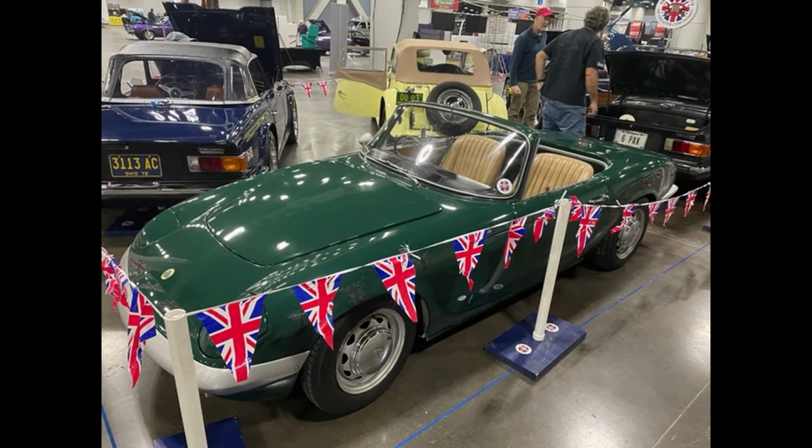Next up is Todd King's Lotus. While talking to Todd at the show, he told me that his dad had bought this car when he was just a little kid, and he remembers him working on it in the garage all those years ago, and now it's Todd's. He's trying to decide if he wants to restore it or sell it. It's a nice car, but it needs a little work.